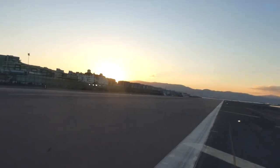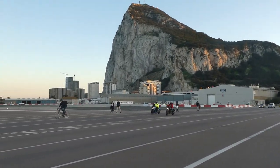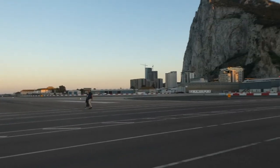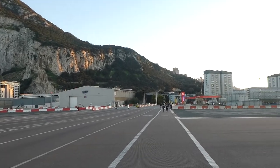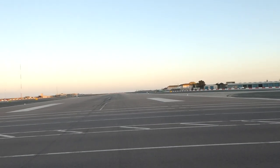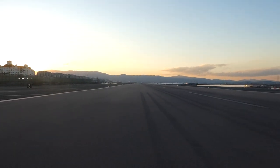So this is the runway that separates Spain from Gibraltar, as the planes head out towards that direction there when they take off. Obviously, when there's no planes coming, this is the main access walkway. You can walk across the runway and the cars travel freely back and forth from Gibraltar to La Línea. Literally, as the planes take off from this direction and land, this is your runway.